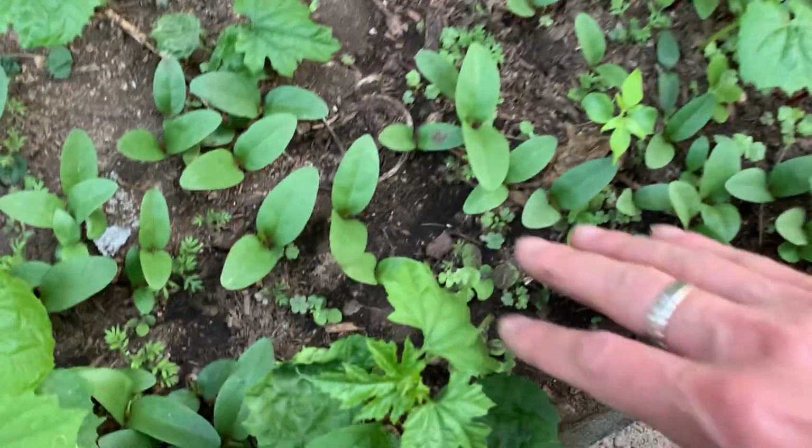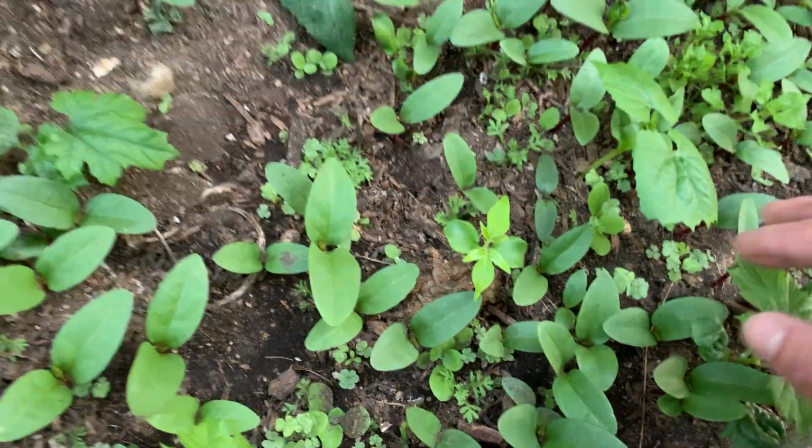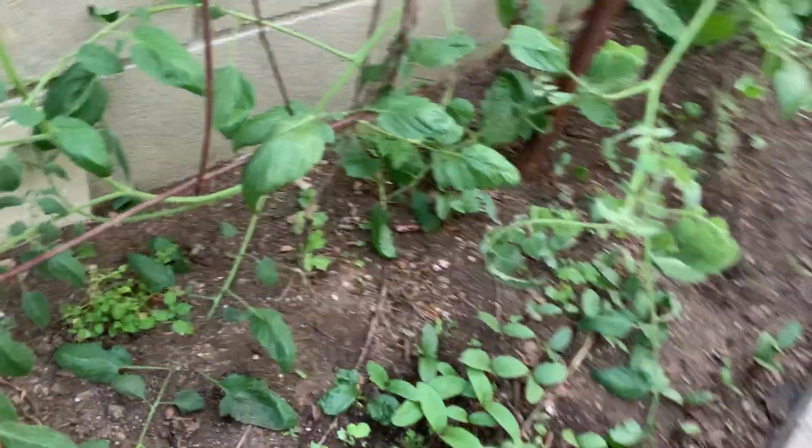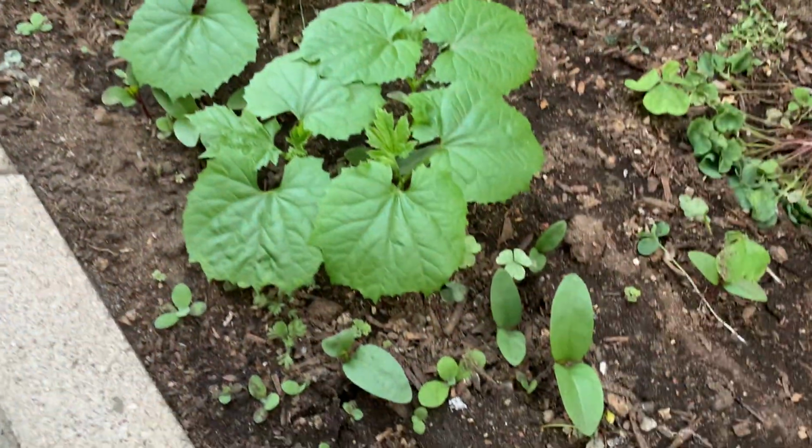However, I have to thin them out. There are just so many of them, literally hundreds. Look at this, incredible. It's absolutely amazing. All right, so that's the Malabar spinach, red variety, and the bitter melon.